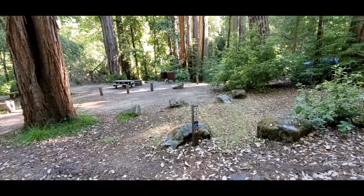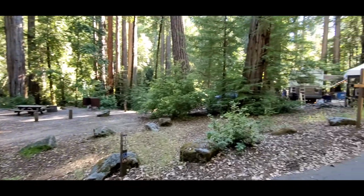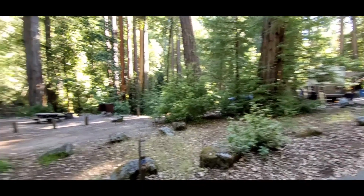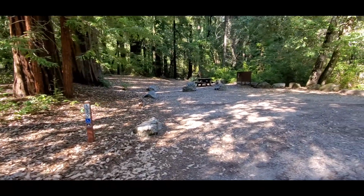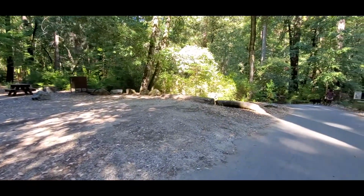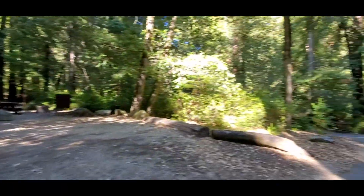So here's space 140. It looks like a good space. I like it. However, you're backed right up to the host, so a little too close for me. 139. This looks pretty good, actually. I don't see anybody next to you, which is what I really like. So 139 looks like a good spot.